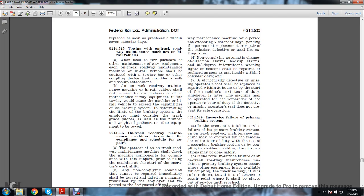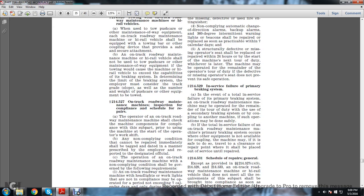A structurally defective or missing operator seat shall be replaced or repaired within 24 hours of the start of the duty of the machine's next tour of duty, whichever is later. The machine may be operated for the remainder of the operator's tour of duty if the defective seat does not prevent safe operation.